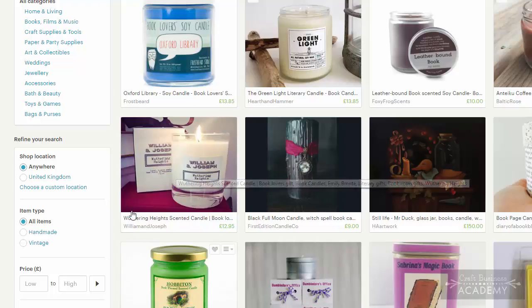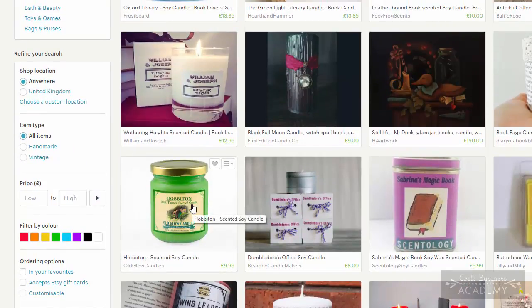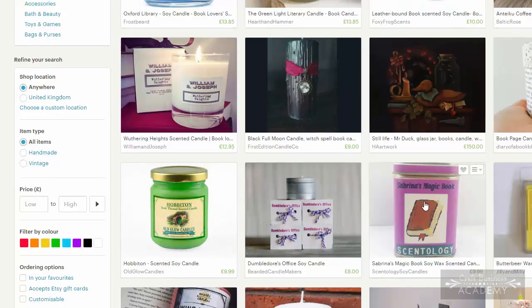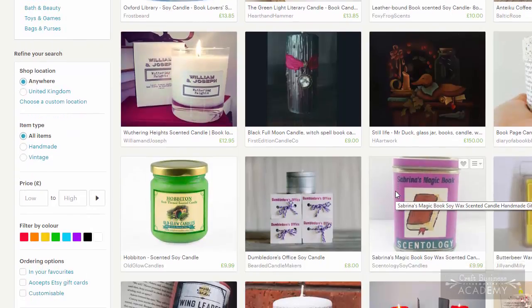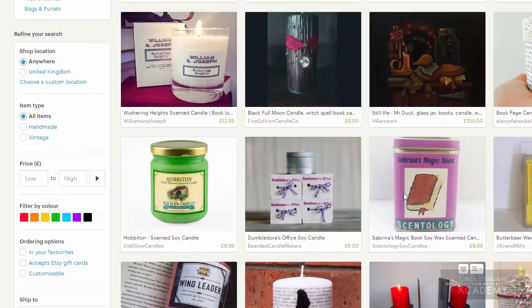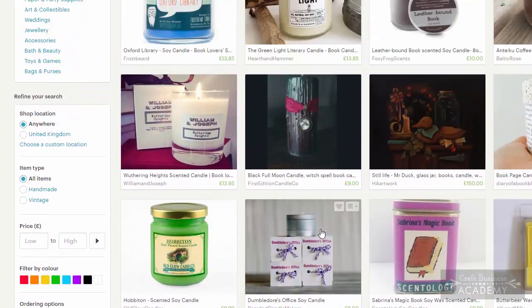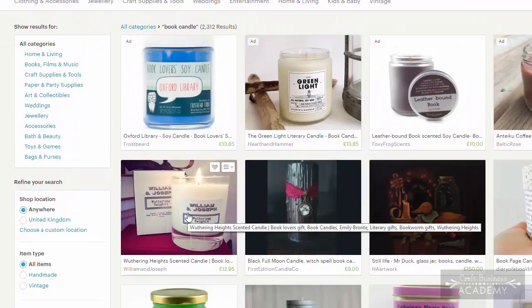So in fact, if you were to look at what we might call organic listings, then this one is the top ranking one. I mean, that one looks more like a book candle to me because it at least has the words Wuthering Heights on it. And we've got one here that is based on The Hobbit. Dumbledore's office, that seller is asking for trouble because Dumbledore is almost certainly a trademark term and shouldn't be used. But if that's a nice candle, I don't rate any of the rest of them. I hope whoever created this one isn't watching this video, but that's not great, that design. This one's a nice one. We can assume that this one is selling moderately well.